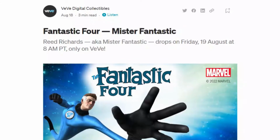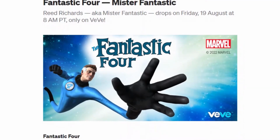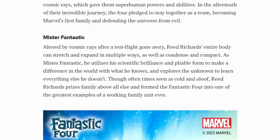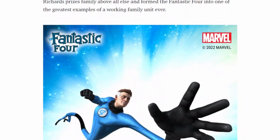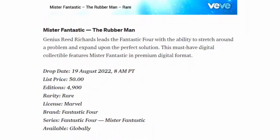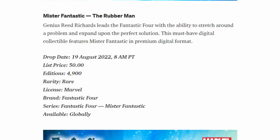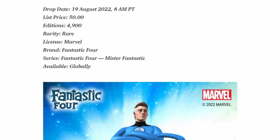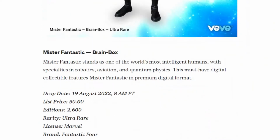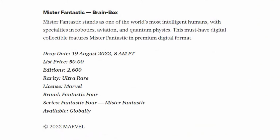But we get 2 different rarities. We get the Rubberman Rare Mr. Fantastic, a list price of $50, but this does not get a first appearance, and that's going to be really important going through this with the price prediction. And that gets 4,900 editions. We also get an ultra rare version with 2,600 editions, and this is interesting because these are not first appearances. The first appearance goes to the Marvel Mighty version.